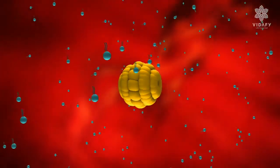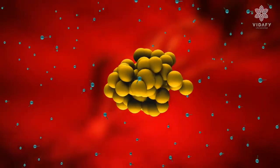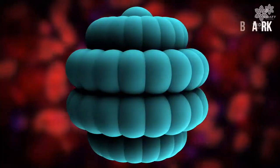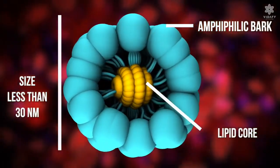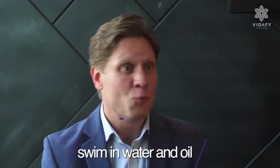In order for the body to absorb curcumin, it first has to reduce it down to a nanometric size. That's true for any substance absorbed into the bloodstream. But with a lipid, it also must be encapsulated in a nanocarrier type structure, one that is soluble both in water as well as oil. That's called amphiphilic, which means that it can swim both in water as well as oil. This nanocarrier or nanotransporter is called a micelle.